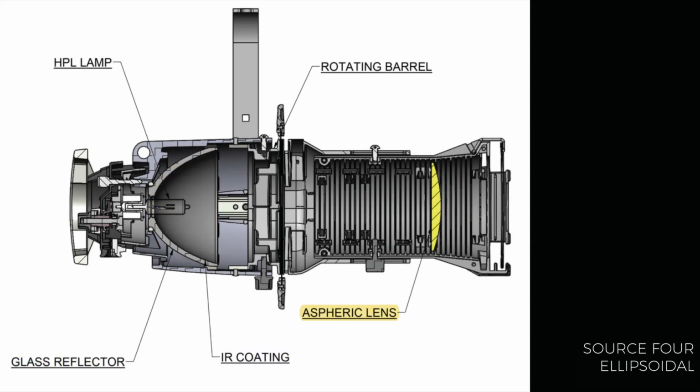The Source 4 also had a single aspheric lens. Now, up until that time, fixtures had two plano-convex lenses, and the aspheric lens gave better imaging at the far field, and also reduced reflection losses that were inherent in two lenses rather than a single lens.